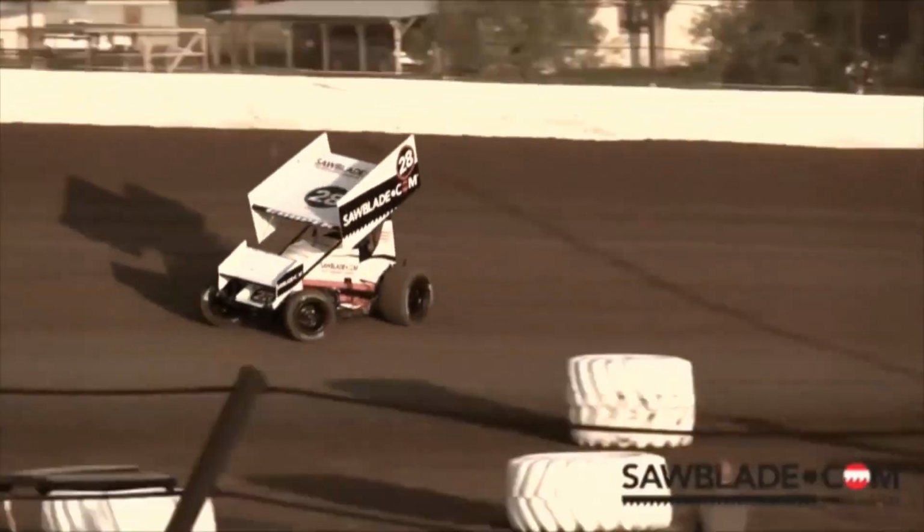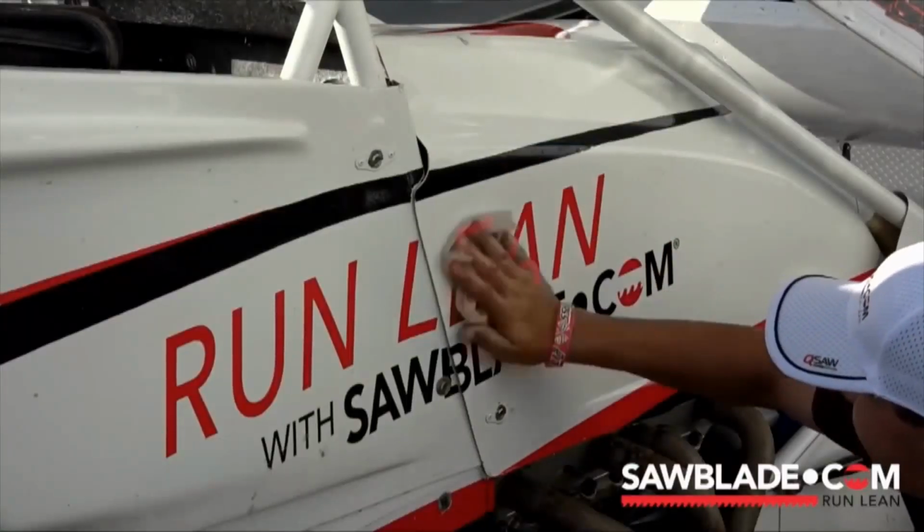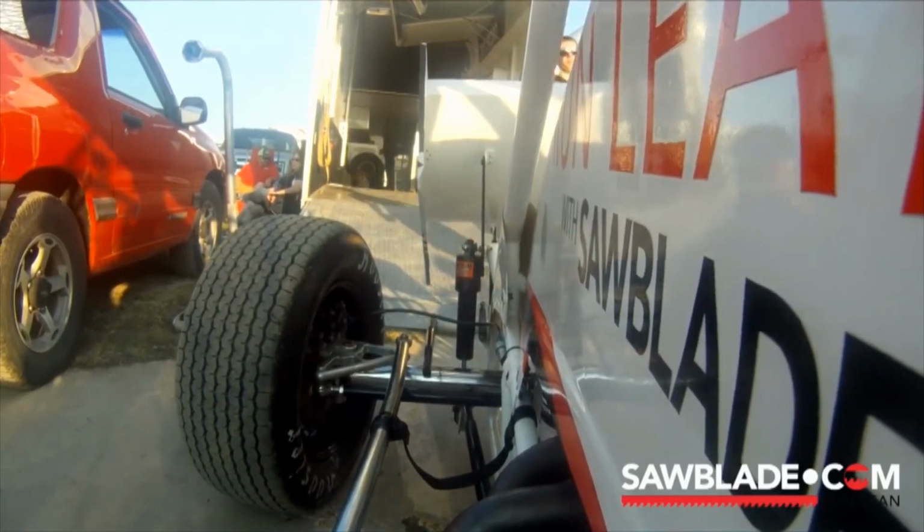What about the thrill of hammer down off the corner trying to make a pass? Yeah, there's no adrenaline rush better, in my opinion, than racing a sprint car. I love it on a short track, and I love it on the big tracks.